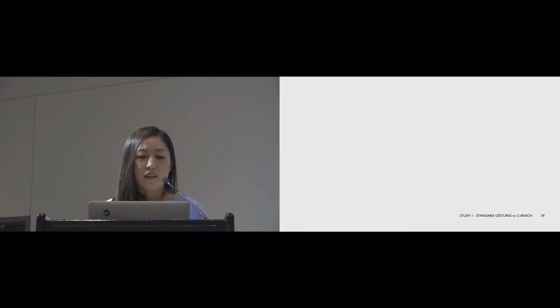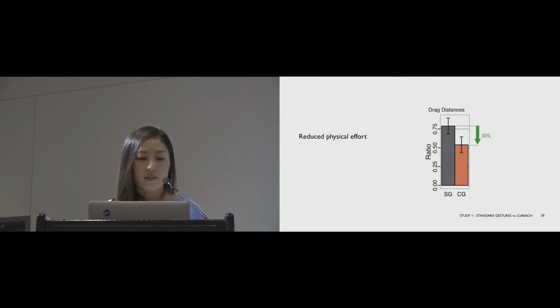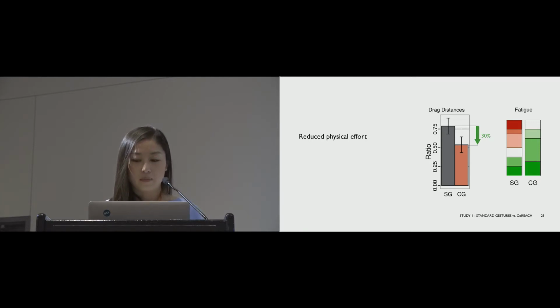We found that adding CoReach gestures reduced the physical effort. As you can see on the graph, comparing standard gestures versus adding CoReach gestures, they significantly reduced the overall length of dragging effort for achieving the same amount of object movement. And this is echoed in the subjective ratings from participants for physical fatigue. As another finding, some participants mentioned that being able to catch objects anywhere on the surface improved the accuracy of placement of objects.